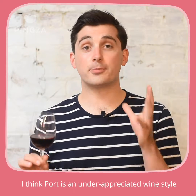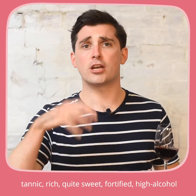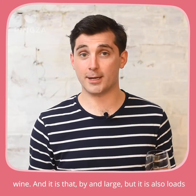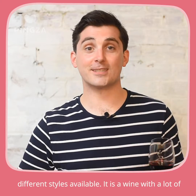I think port is an underappreciated wine style in our country. Most people just drink it at Christmas. They think it's really deep, tannic, rich, quite sweet, fortified, high alcohol wines. And it is that, by and large, but it's also loads of other things as well. And I want to get you to be drinking it throughout the year and enjoying the different styles available.